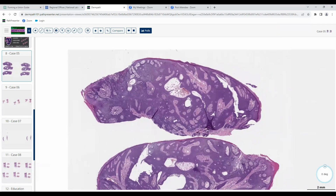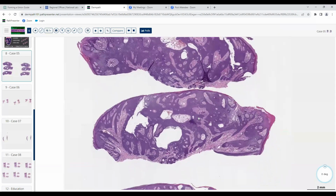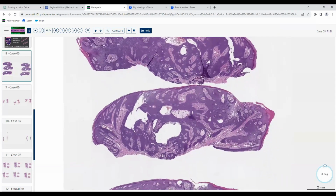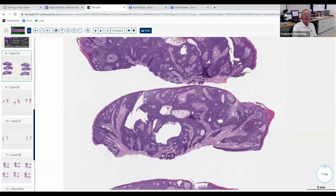Okay, so this looks like a shave biopsy of a papule. It looks neoplastic. There's some basaloid cells, a lot of them, and then some stroma intermixed between. Also, these big vacuolated spaces as well. I think that may be part of it. Some of that's artifact over here.